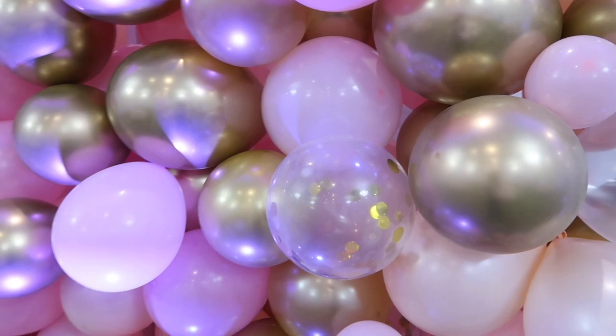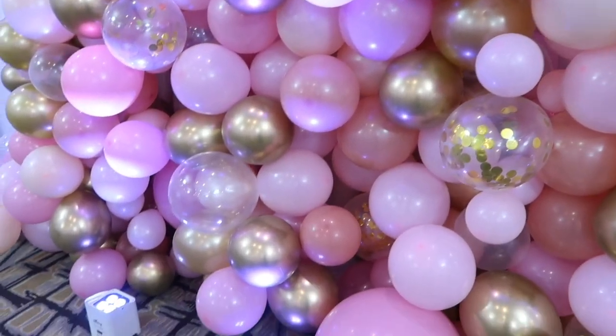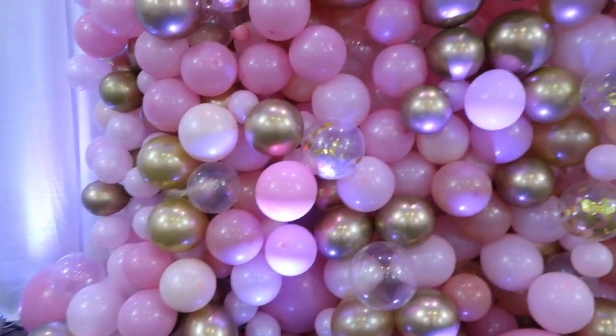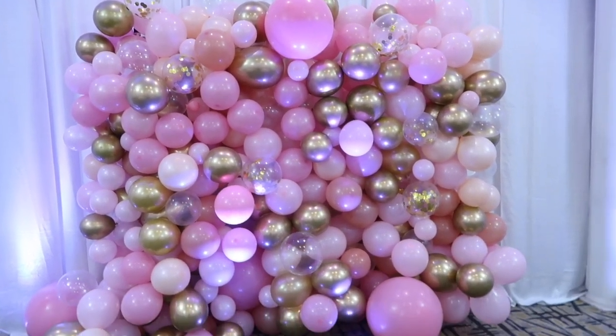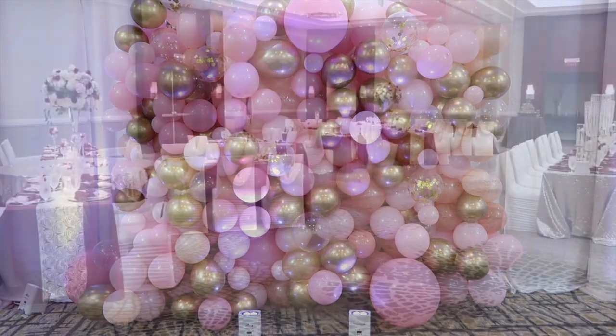I just gave them instructions on how to get it done, and then I left them with one of my wonderful teachers, Sharonda. When I got back, it was perfect. So I absolutely loved the way it turned out. It was so gorgeous, and it made some amazing photos.